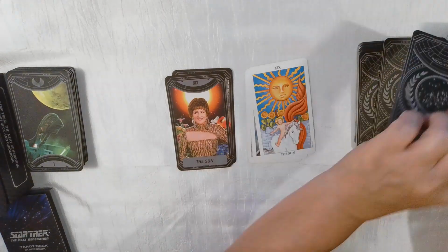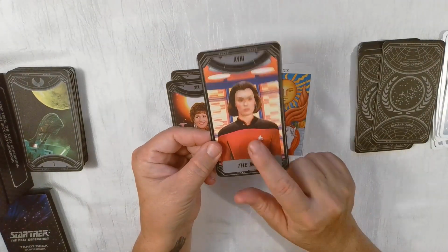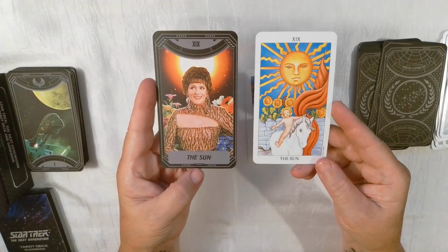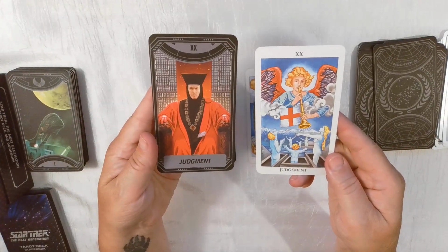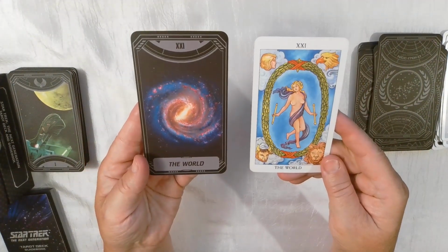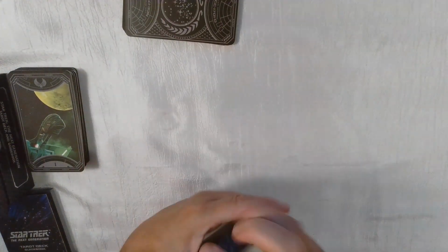It's been a long time since I watched the show, so. And, oh no, that was Ro Laren. Okay. And Lwaxana Troi. That's Deanna's mom. Okay. And then we have Q. And to finish it out, we have the Galaxy. All right. That's all the majors. Okay.